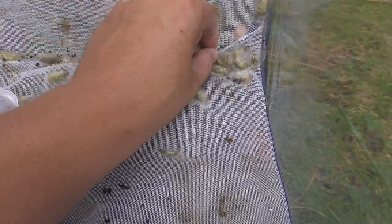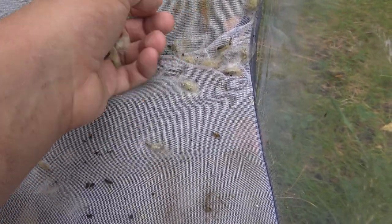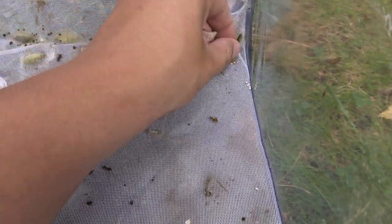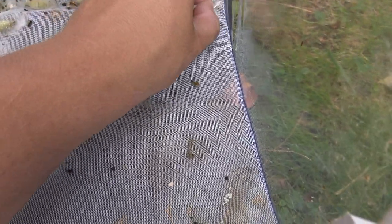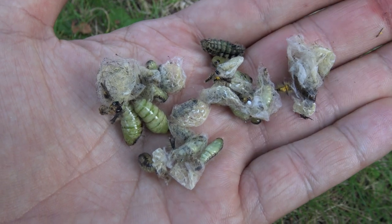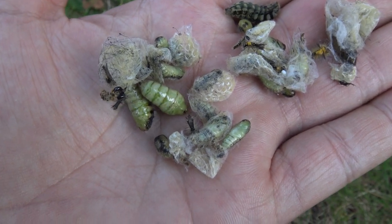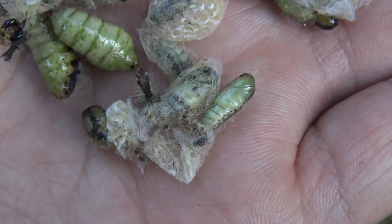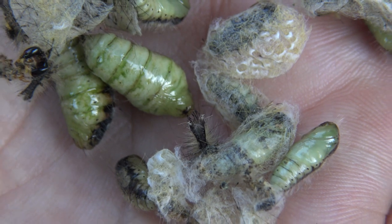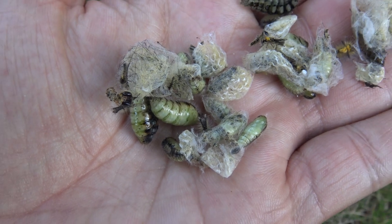Let's collect some more cocoons then. They'll hatch in about 2 weeks' time. Now, what is unusual and cool about this species are the pupa. Here we can see the pupa of a male, but the female pupa are at least 3 times as big in weight and maybe size. Difference, huh?